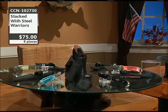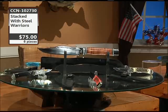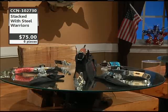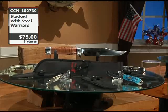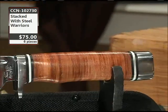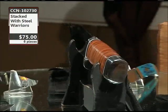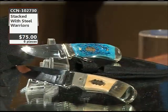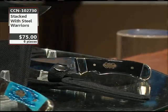We do have a carousel coming up here in a little bit too with some single items. This is Stacked with Steel Warrior. I believe there are 5 Steel Warrior coon skinners and 1 stacked leather fixed blade. The bowie itself is just a tad under 12 inches. The coon skinners are 6 inches. You have all these great colors. Stacked leather, so traditional, never goes out of style, and it also has the nylon sheath with that. Really nice mirror polish on the blade there too. Now the fixed blades, we have ox horn and ram's horn, a Cancun blue jig bone, buffalo horn, red jig, and the stag bone resin. All those do also come with nylon sheaths, just $12 and change a piece.